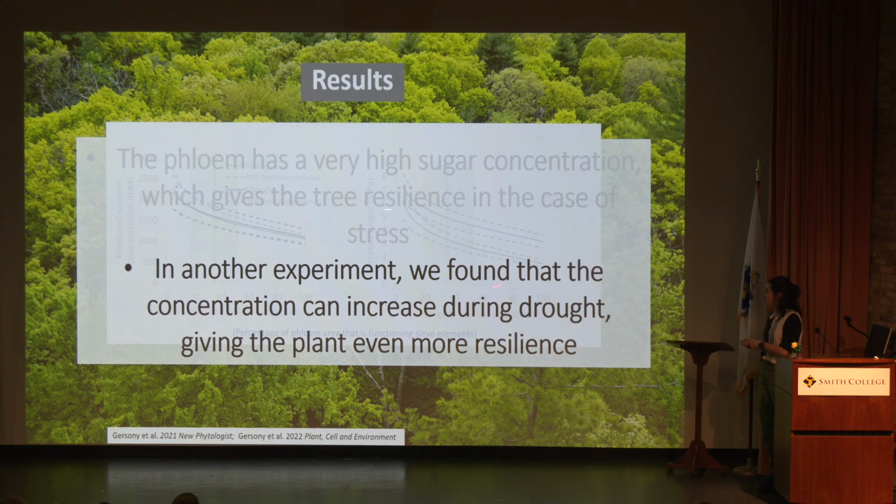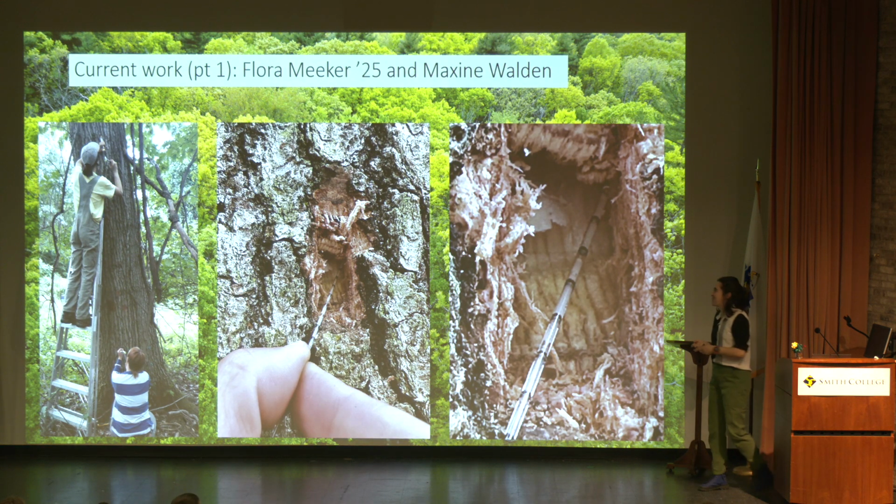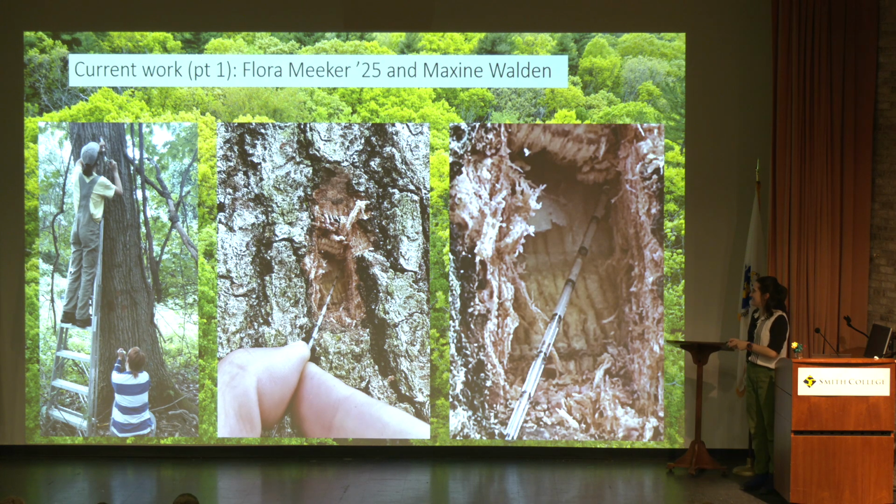And in another experiment, we found that this concentration actually can increase during drought. So not only is it high, it can get even higher to protect the plant. We're working on this now more here at McLeish. Shout out, where's Paul? There he is, the great Paul Wetzel. So we're doing this at the tree.